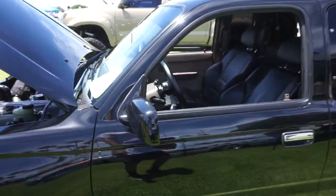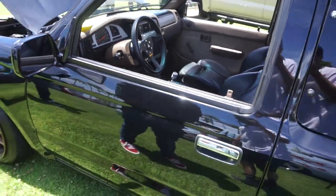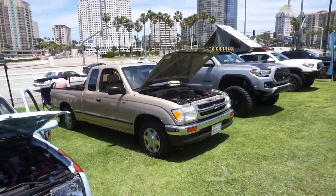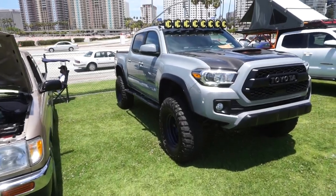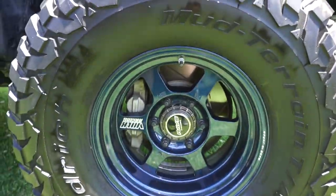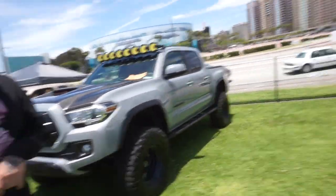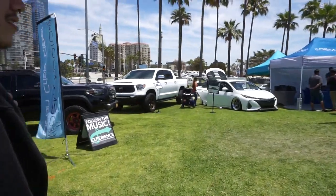Nice. This thing probably flies, bro. When it's still a bench. Oh, yeah. Damn, bro, one day I'll have these wheels on a truck. Baller, bro. Some Volks. Carbon fiber. The tent. Damn, that Prius is fucking lit.